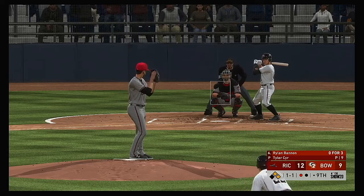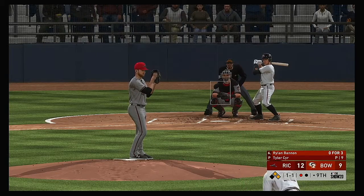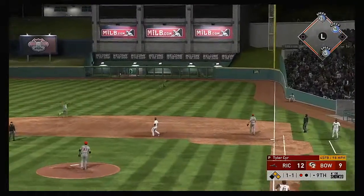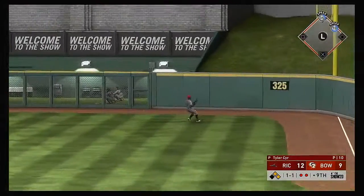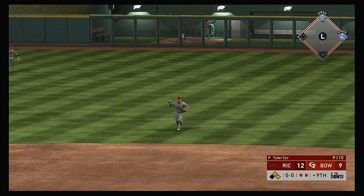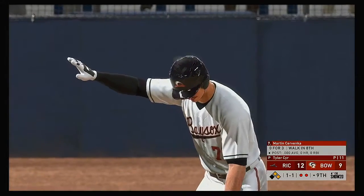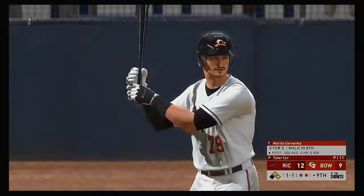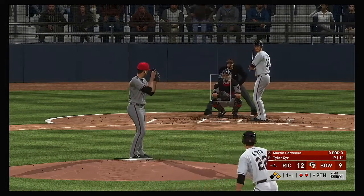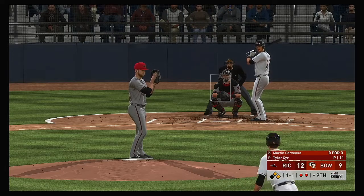Now back, second baseman, Roland. Stepping in now, Ryland Bannon. Hit the other way out toward right field. Right fielder giving chase. He tracks it down and makes the play to record the second out. Into the box, Martin Cervenka. He comes to the plate as the last chance for his side. Two out here in the ninth.